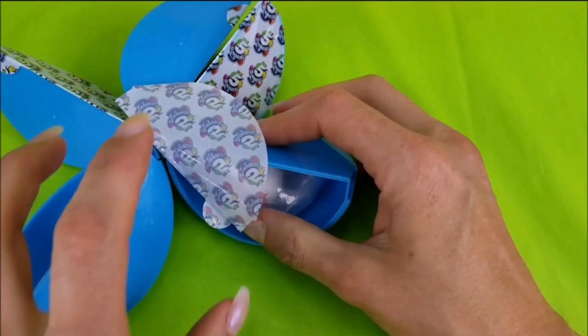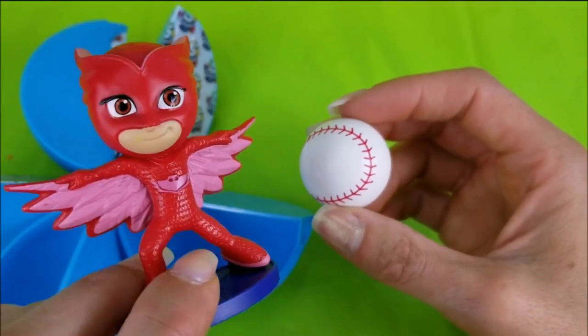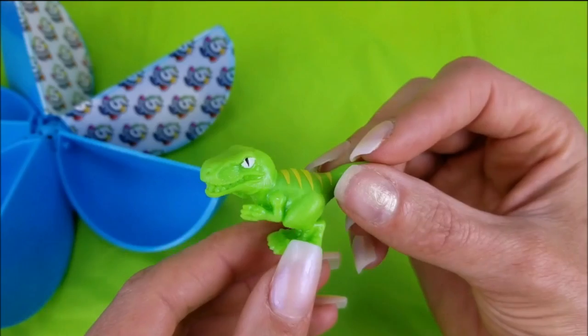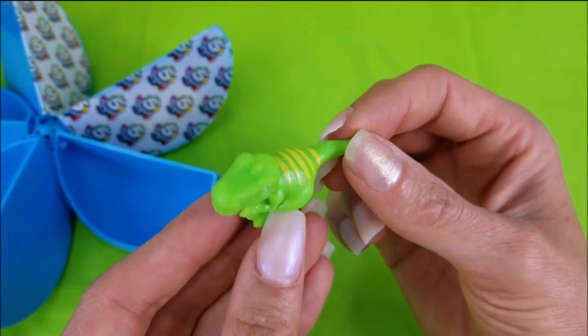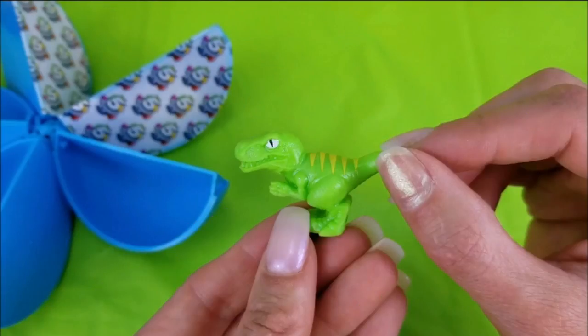Oh, neat. We got a baseball. Oh, and this is super bouncy. Hey, that's a great idea. Maybe later in the park we can play baseball. Here's a go at another one. Oh, it's green. Green like me. That's right, Gecko. Oh, it's a little dinosaur. And it reminds me of a velociraptor. Oh man, you've got to be careful because these are super clever and super deadly.